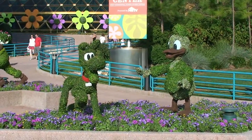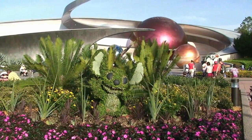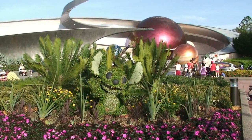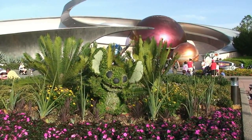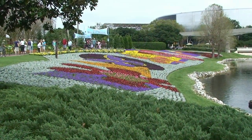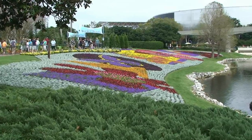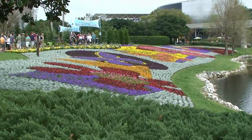It's kind of nice having more topiaries on this side. Usually the Future World East and West don't get too much. Here's Stitch, where he seemed to be the last few years in front of Mission Space. And another flower quilt. More Festival Blooms. Festival Blooms, right? We're getting ready to go to the Pixie Hollow area.